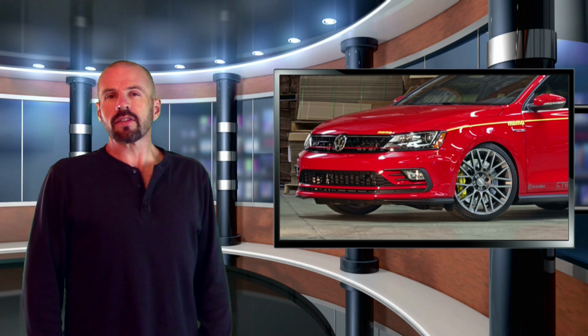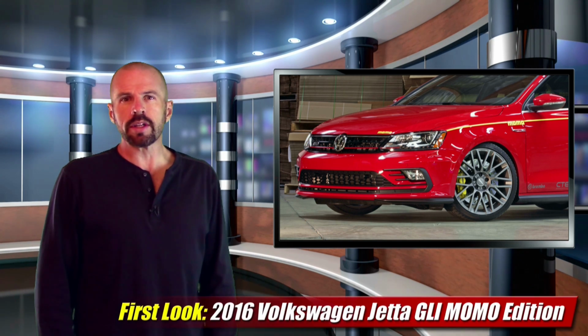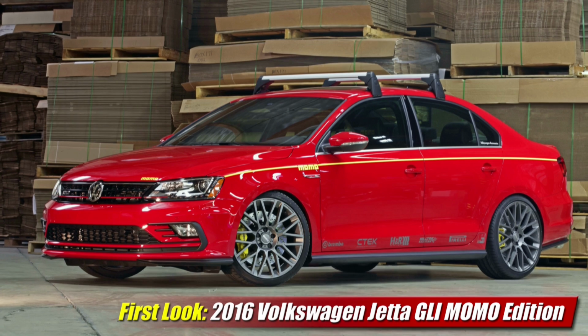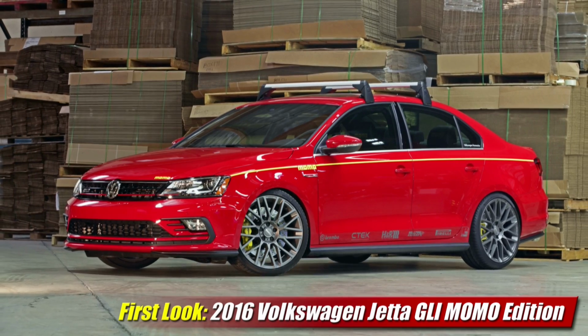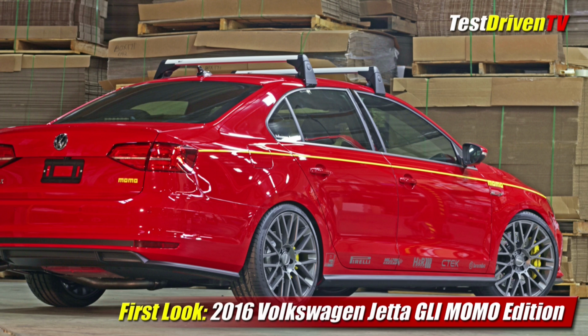At the SEMA show in Las Vegas this week, Volkswagen debuted the 2016 Jetta GLI Momo edition, adding a sense of style and exclusivity to the sedan. The limited edition Jetta sports aggressive 19-inch Momo Revenge mesh design alloy wheels, a design which hasn't been offered for nearly 30 years. It comes in two shades for the Jetta Momo edition, black and a matte anthracite.